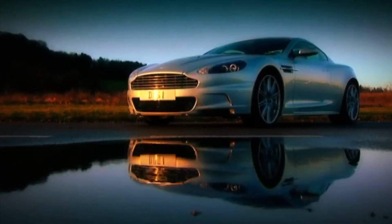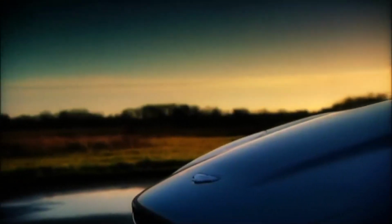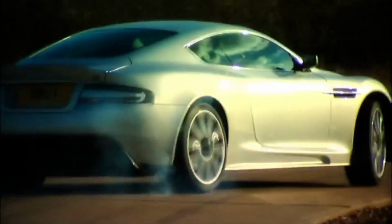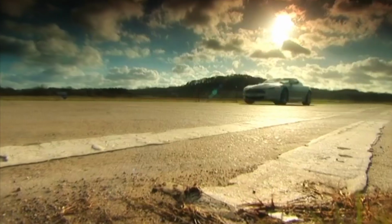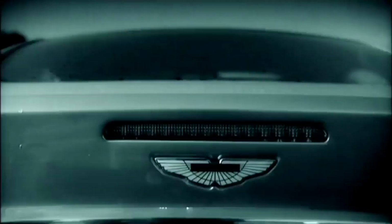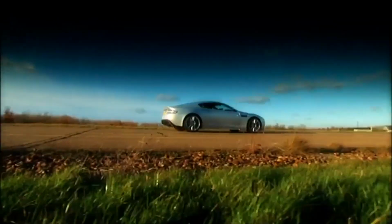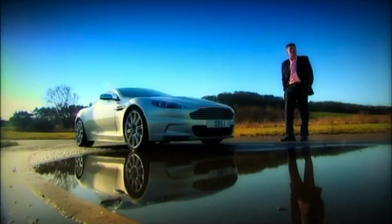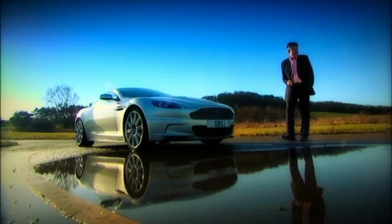Astons are always beautiful. But this is stunning. And every inch is designed to make the car faster. Except it isn't. The Vanquish S, which this replaces as Aston's new flagship, is more powerful and will top 200 miles an hour. The DBS will only do 191.